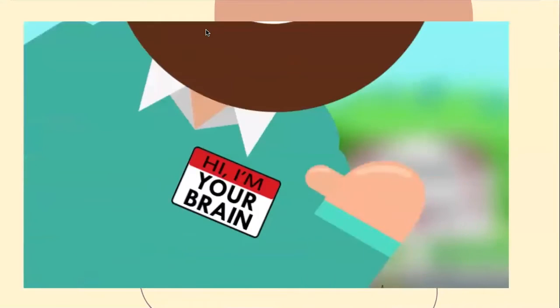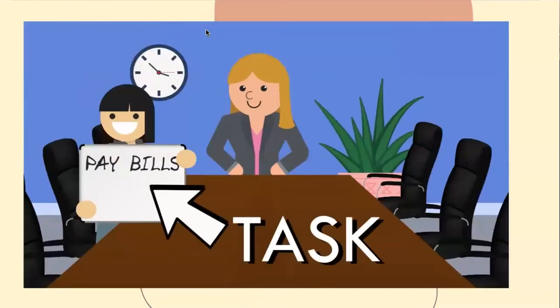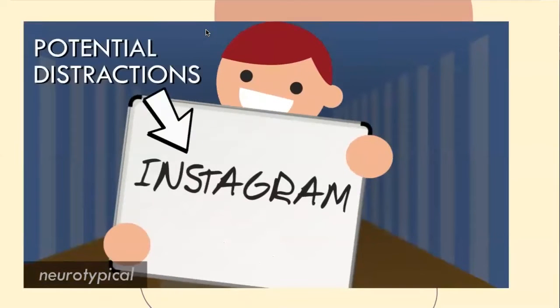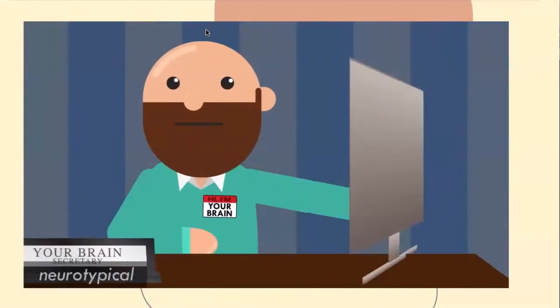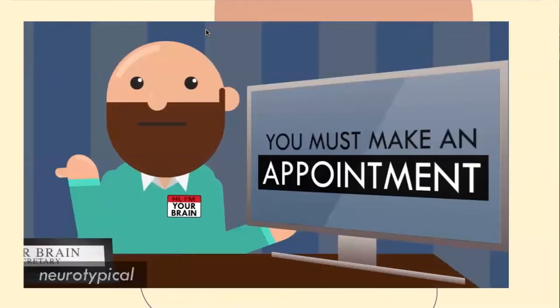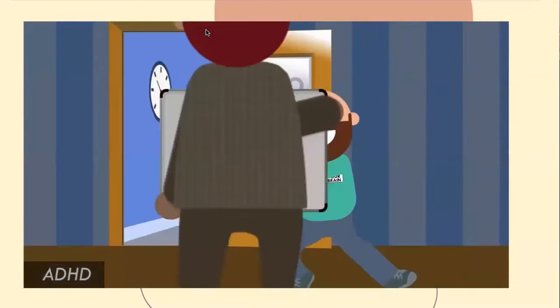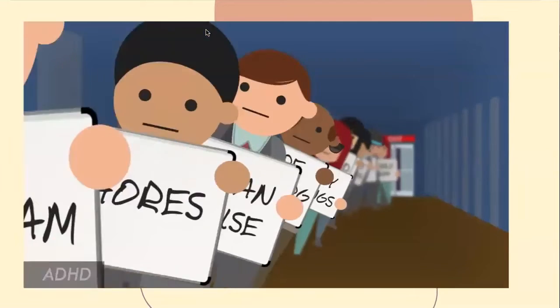Your brain is like a secretary, and you're the CEO in a meeting, doing a task. In a neurotypical brain, their secretary greets guests, potential distractions, lets them know that the CEO is in a meeting, and either encourages them to make an appointment or shows them the door. My secretary either lets everyone into the meeting or lets no one in, even if it's something important.